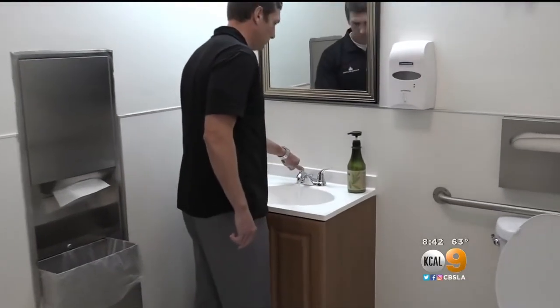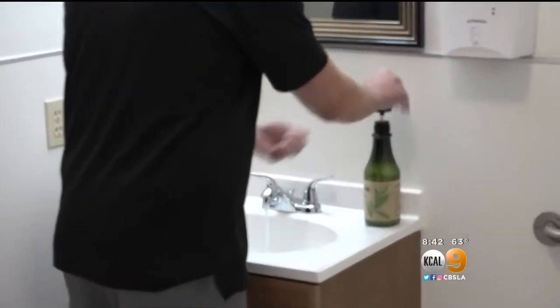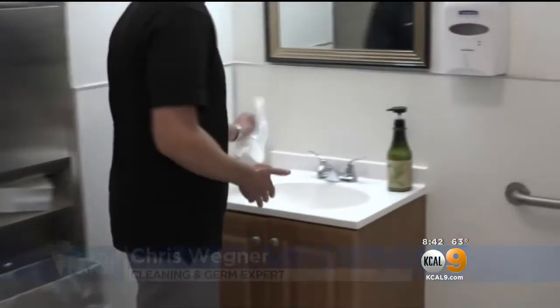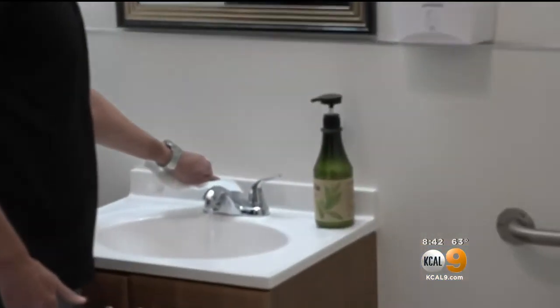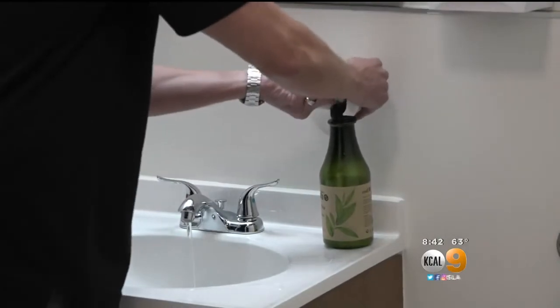Another item to avoid might be surprising. Soap dispensers, the pump dispensers. What? After they're using the restroom, they're washing their hands. When they're pumping the soap dispenser, they're contaminating the dispenser. This is what he recommends. I grab a paper towel first, and then I use that on the dispenser. He also says use warm water.